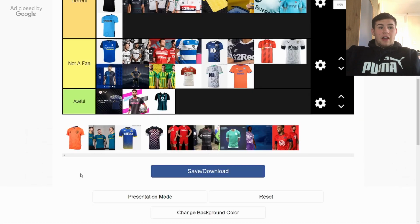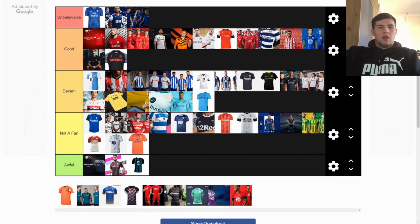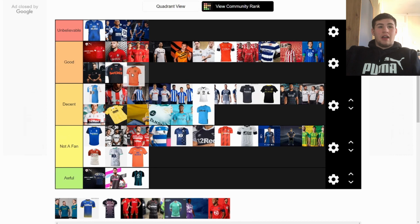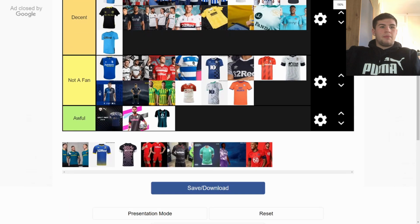Our kit, I really like this kit. I bought this kit. It looks a lot different in photos than it does in real life. It looks a lot more pink in real life, sort of a coral red. It's a lovely kit. I really like it. Good kit. So now we are on to the last 8. Yeah, my maths isn't failing me.